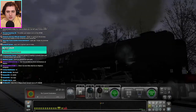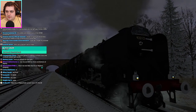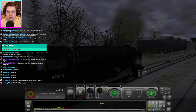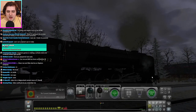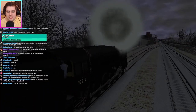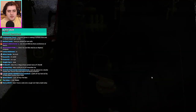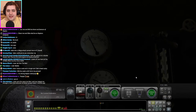Let's give a nice long toot of the whistle. Let's see what will happen. Little gentle toot, and we're ready to go. So, we'll give a little bit of power. Don't want to give too much, otherwise the locomotive could actually explode. And I'm not kidding, this engine can actually explode.